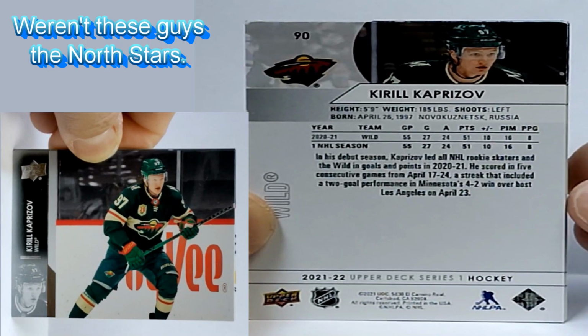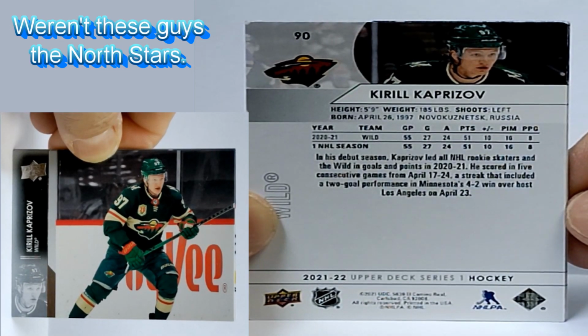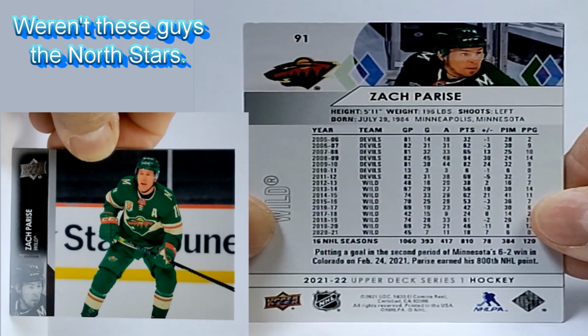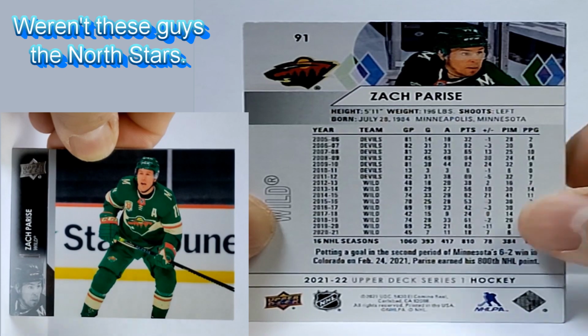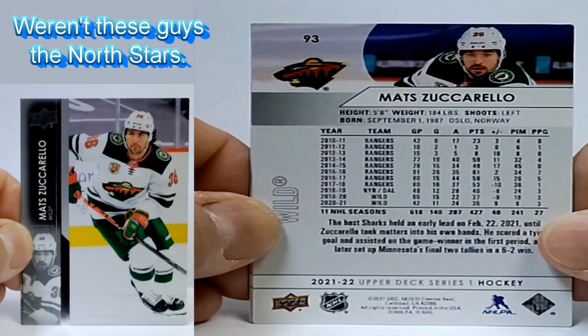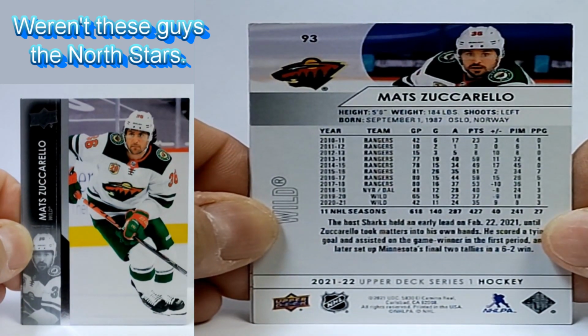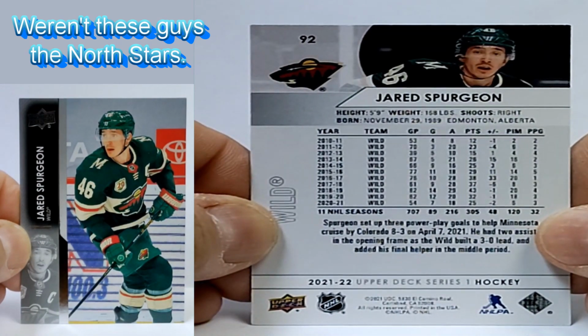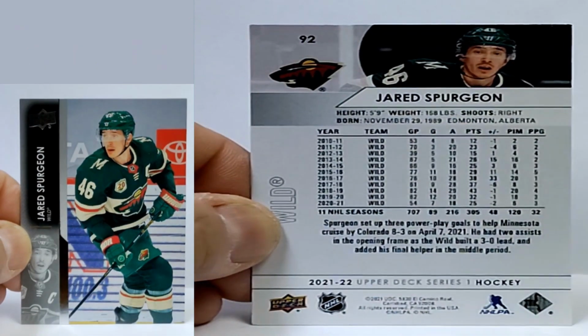Now we go to the Minnesota Wild. Weren't these guys North Stars? This is how I wrote that. At one time they were the North Stars, but now they're the Wild, and they're a pretty cool team to watch. They have a pretty good rookie class this year that people look for in today's product.